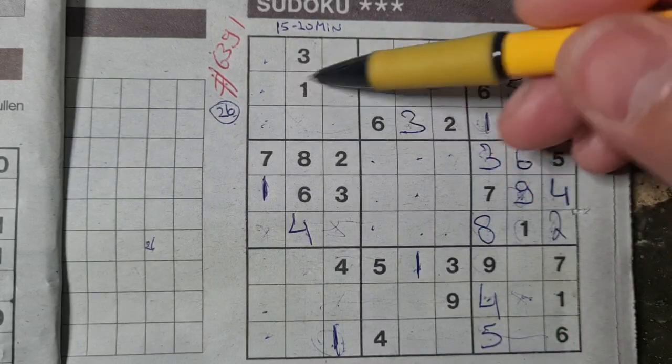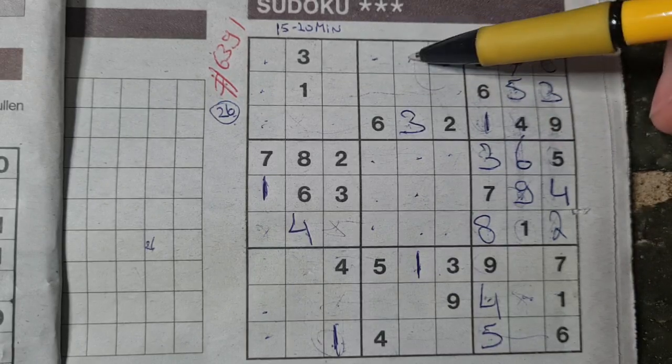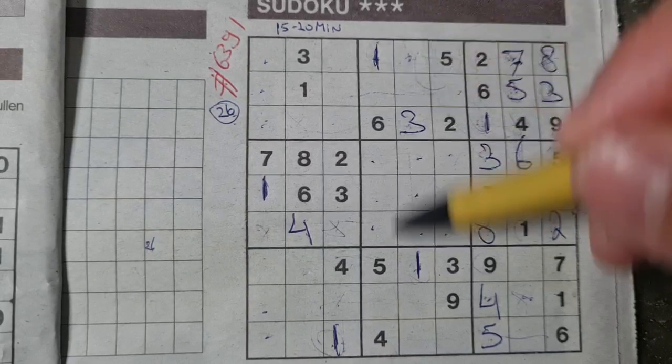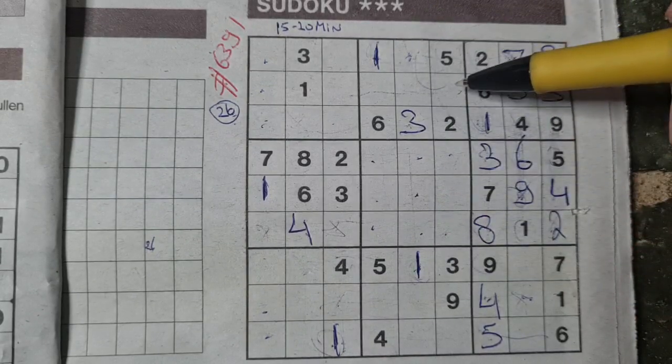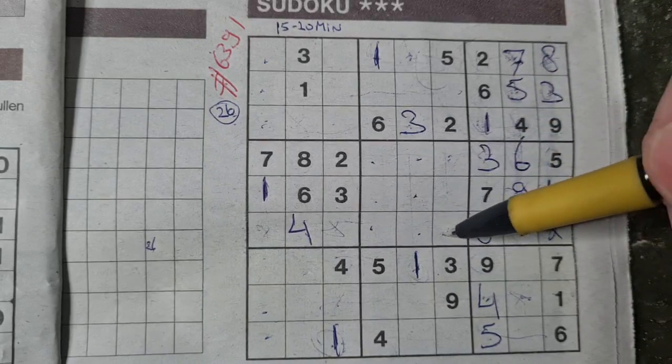The one in the third row, the one in the second row. So in the first row, the only two places left for the one should be here or there. We see a one in the middle column, no one there. One should be there. One in this column, one in the column next, the middle column. So in that column, the only three places left for the one should be here or there.